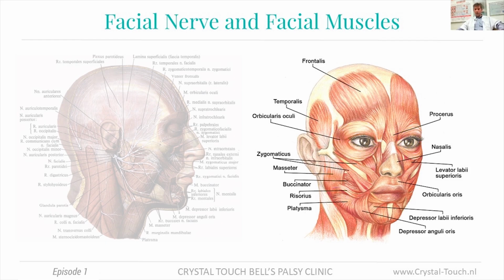Then you have the nasal muscle, which makes wrinkles on your nose. The muscle which lifts the upper lip. Two zygomatic muscles, very important for the forming of the smile, the minor and the major muscles. I call them the smile group.